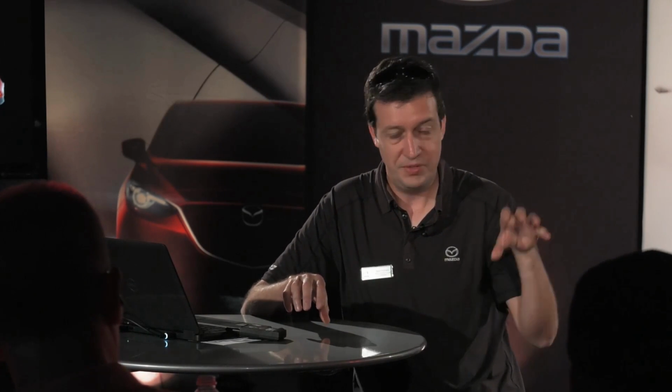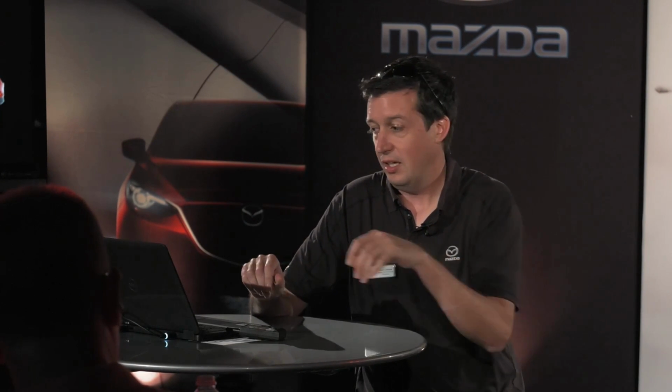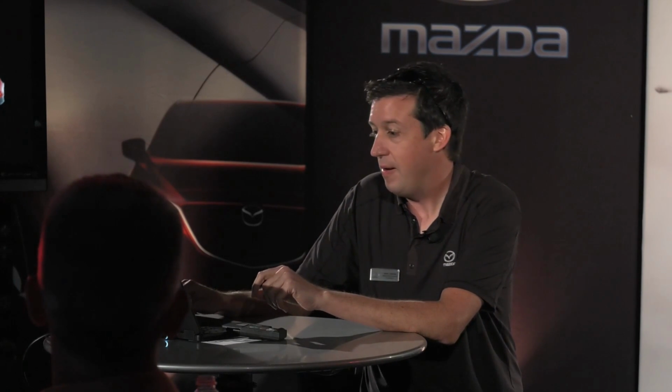And it wasn't until the SkyActiv engines were available, and the faster computers that we've got running those, and the faster communication that we've got on the CAN bus in the car to get the information from the steering system into the PCM, that we could actually get a response that's fast enough to make this work.